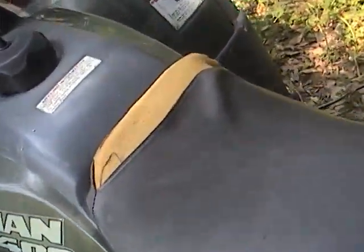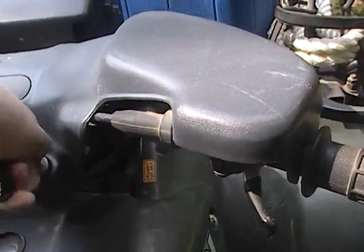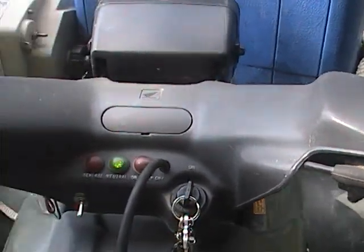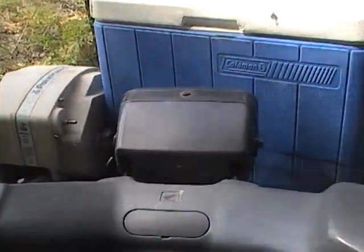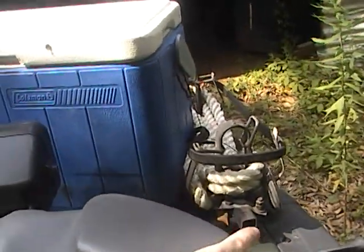Here in the seat there, it's just weathered. Start it up for you. Got a winch. The winch needs hooked up. I don't know why our mechanic unhooked it. And I'm gonna switch hands.